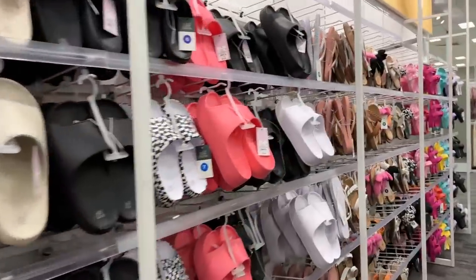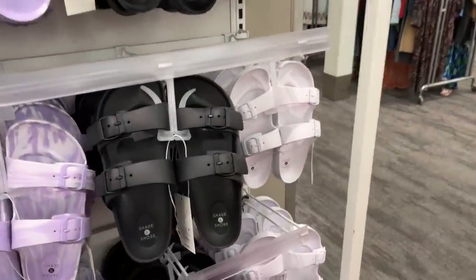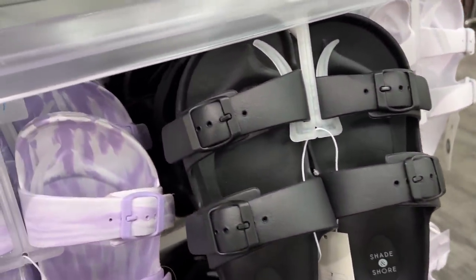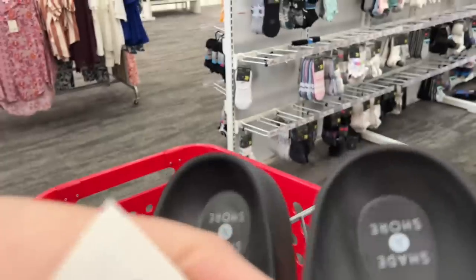Looks like they're fully stocked on sandals. Okay, let's go down here. Let's see, I think she needs an 8. Yeah, why would they give me dirty ones when they have clean ones? I don't know why they all have glitter on them. Not all of them. But of course, the size that I need has just a little bit of glitter, which I think is probably fine. Maybe it's warehouse stuff. I don't know.